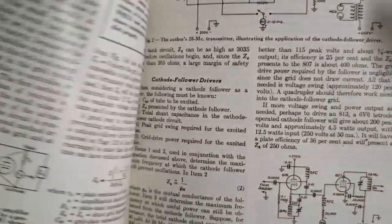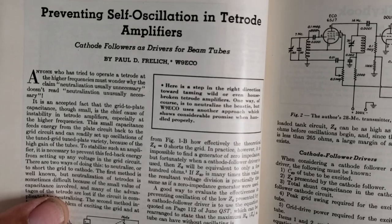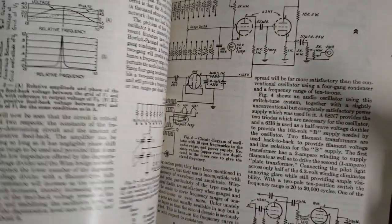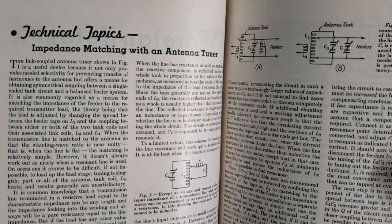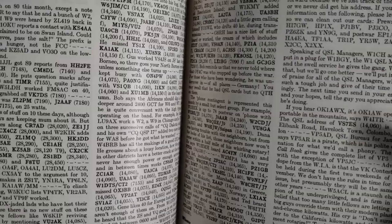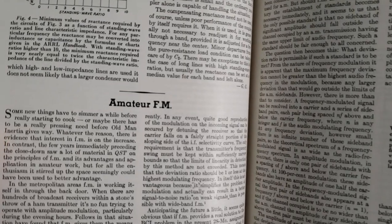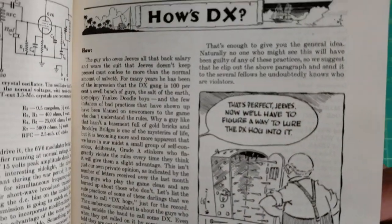Schematic. Preventing self oscillation in triode amplifiers. Technical topics. Impedance matching with an antenna tuner. Amateur FM. How's DX?